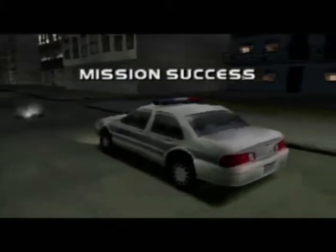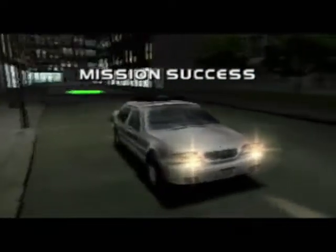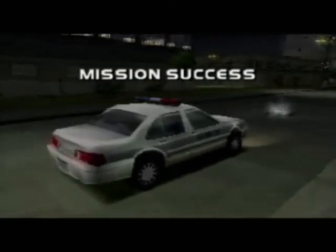10-4, Unit 1. These gangbangers were on a dangerous path of lawlessness and mayhem. Thanks to these brave officers, their train of tragedy was derailed and justice has been served.